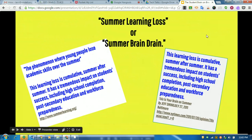So we're dealing with a lot of that, especially with students who have dropped out, because a lot of these students do drop out, and it mainly affects low-income students, believe it or not. The learning loss is cumulative. Summer after summer, it has a tremendous impact.